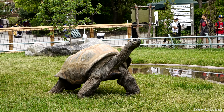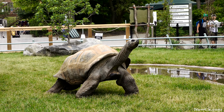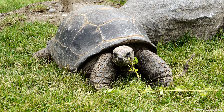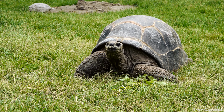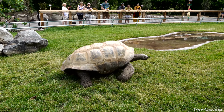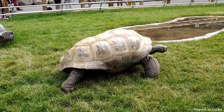And the male is considerably larger than the females, and he's right at my feet here. He weighs 403 pounds, so he's easily distinguishable from the females. The females each weigh about 200 pounds, so they're around half his size, and you'll see them grazing around the exhibit. They walk around, they eat the grass, and they also eat the food that we provide for them.